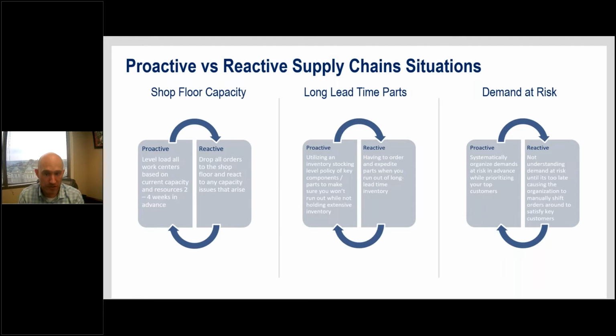The final situation is around demands at risk, and I think this is one that's really important. When we think of being reactive to demands at risk, many times JDE customers don't know which demands are going to be at risk until it's too late. By the time you are in a situation where you're having to order an expedite, overnight ship, move orders around. But when you have a proactive environment where you're systematically organizing those demands and looking at those risks weeks in advance, it allows you to prioritize, one, your top customers first, and also make sure that you're hitting your dates.